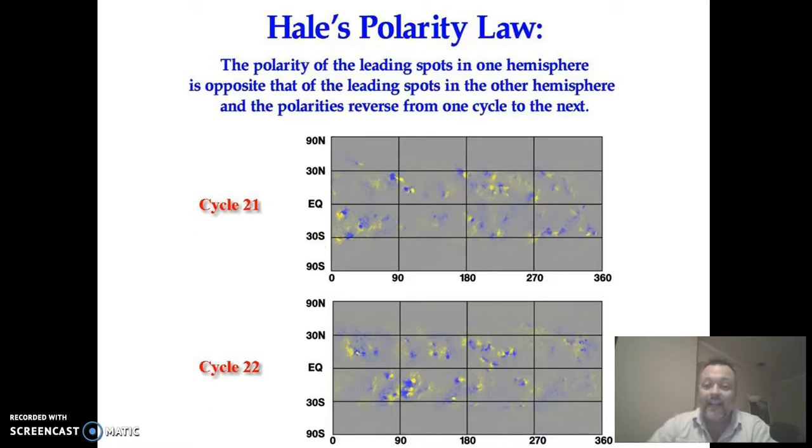But then after this 11-year cycle, which is just insane, after 11 years, suddenly they flip. And you'll notice here in cycle 22, it was all yellow, blue in the north and blue, yellow in the south.